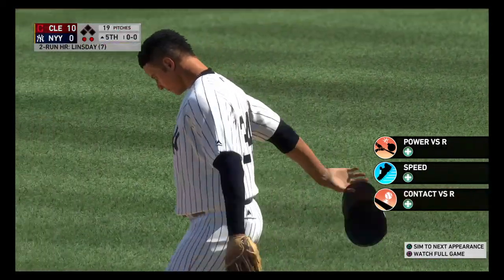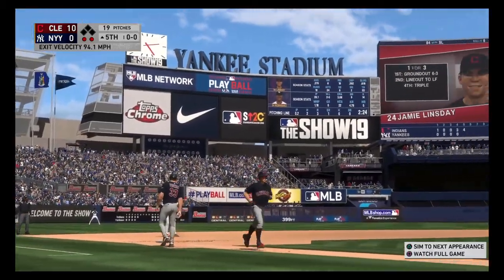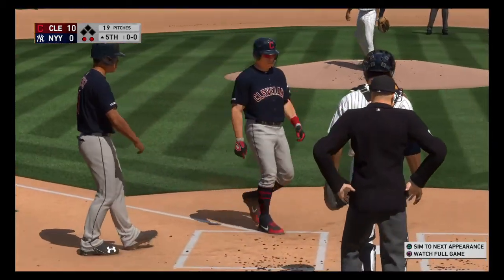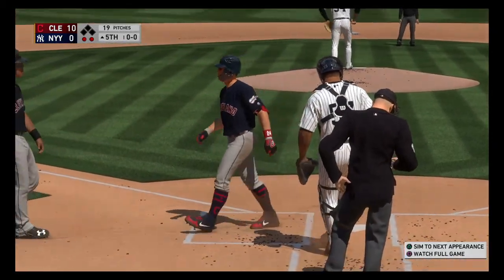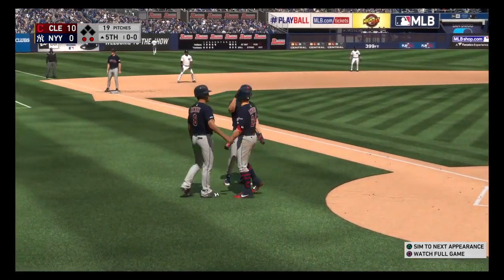Home run. I didn't think you were gonna rob me. A two-run blast to straightaway right field. Seven home runs for him on the year now as the blowout continues. That's right. 10-0 in the fifth inning. You kidding me?